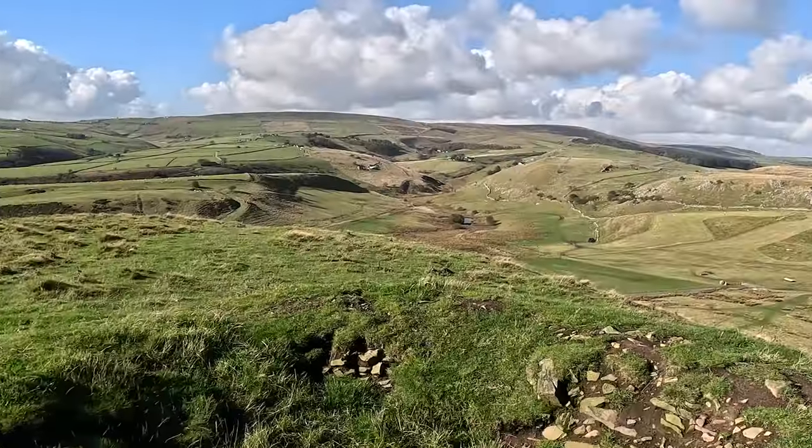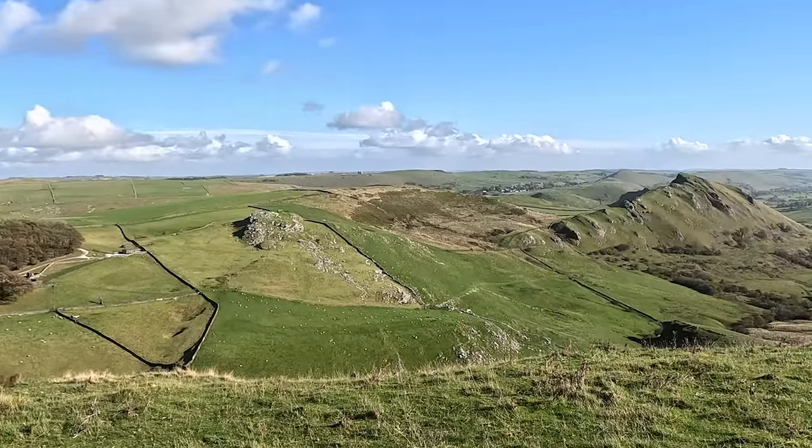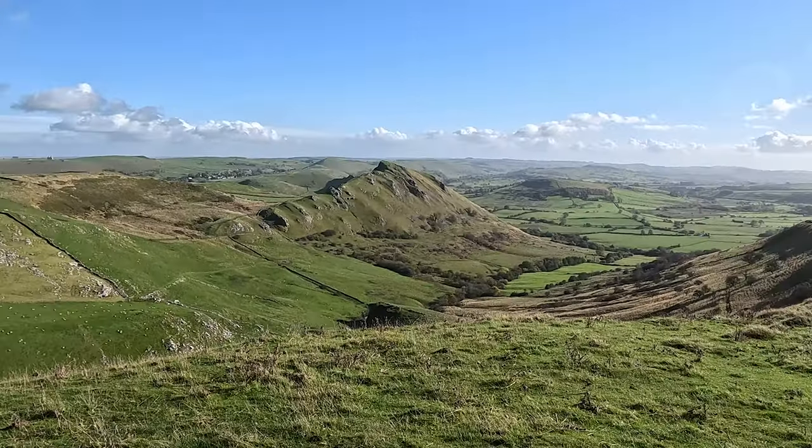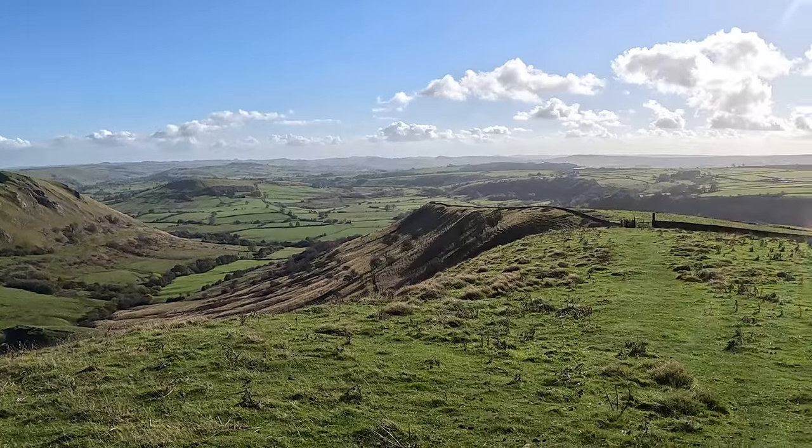Absolutely stunning. Absolutely stunning. All this on your doorstep. You know, it's not far away for a lot of people, this. But absolutely beautiful.